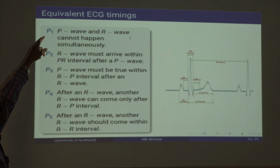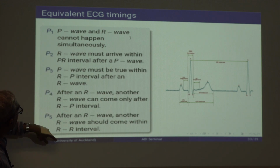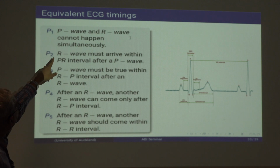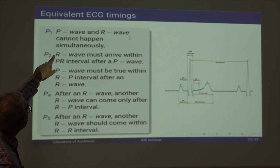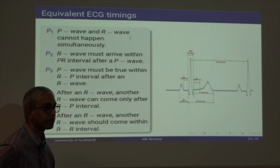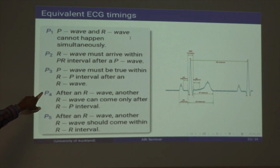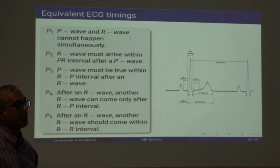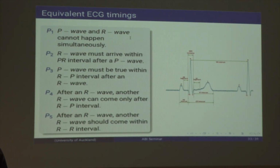For example, we can have a set of formal properties P1 to P5. Property P5 says an R wave must arrive within the PR interval after the P wave. Likewise, P4 says after an R wave, another R wave cannot come after the RP interval. These properties correspond to the corresponding timing properties of the pacemaker.